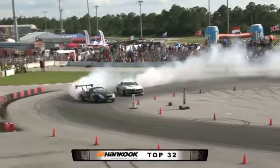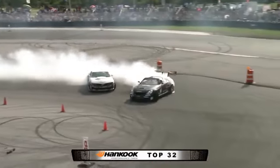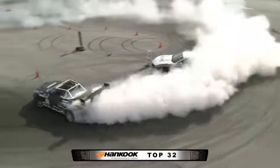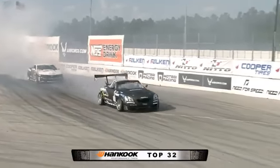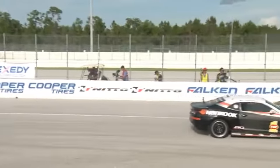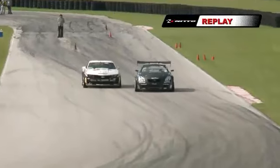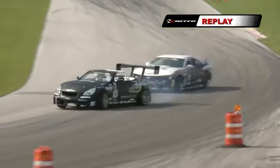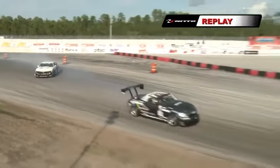Look at Conrad catch up. Pretty aggressive run. Conrad's not far behind, putting on a great follow run. You know, Conrad putting out a lot of smoke with Daigo, but man, Daigo just left Conrad in the dust on this entry. You're about to see it here on the instant replay. Daigo coming through, he got clocked at 85.4. 85.4. Daigo is just on the gas as Conrad's swinging out.